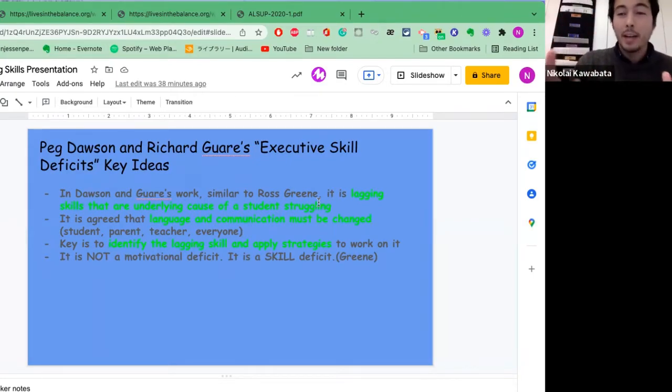A big thing that Peg Dawson and Richard Guare focus on is language and communication. The way we communicate with the student, with adults, and with ourselves needs to change to focus more on these executive functioning skills. The key is we need to identify these lagging skills and apply strategies to help students develop them so they can be successful, which they are perfectly capable of doing. They have the potential 100% to be successful, but we need to help them with whatever skills they might be lagging in. Once again, as Ross Greene said, it's not a motivational deficit, it's a skill deficit, but it might slowly become a motivational deficit if we don't properly address these skills. I'll get into that at the end.